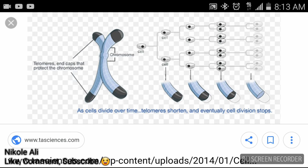Telomeres are the end caps that protect the chromosome. They keep it closed. If you did not have telomeres, the chromosomes would unravel and you would not be born, or you would die. So they're needed. As the cells divide over time, telomeres shorten, and eventually the cell division will stop. So it does have an effect on aging. This is why telomeres are studied during Alzheimer's research. They're also being studied now for diabetes research, and of course for cancer research, because if you can control telomeres, you can control how the cancer divides. You can actually stop cancer division and put cancer in a senescent state.